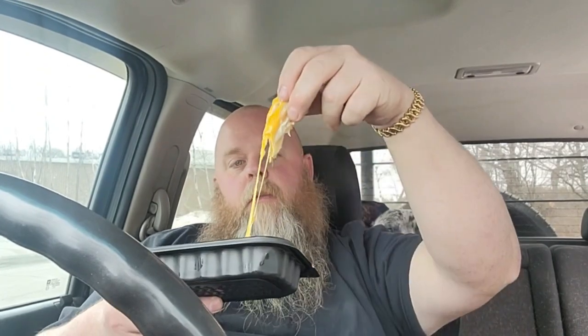Someone commented on my gold bracelet. One person. The last video. It's not real gold. If it was, I'd be cashing it in. I found it under the back seat of a Buick. A Buick Lucerne. Yep. I put it on as a joke, and my wife and daughter said, that looks good. That's a good look on you. Well, I thought that was kind of funny. Now I just wear it every day. Oh, man. That's good.